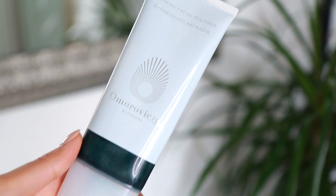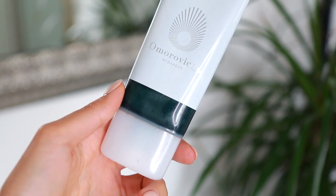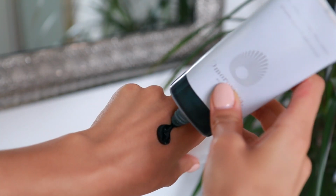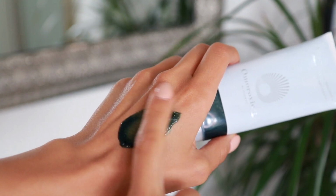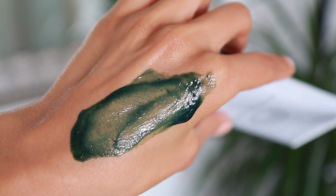The ingredients in this are incredible. It's got Hungarian moor mud, it's got marine microalgae, it's got copper in here, which is what gives it this green hue, and copper is really good for the skin as well. It helps to promote collagen production and elastin in the skin, and it has natural pumice stone in here, which gives it the exfoliating property.